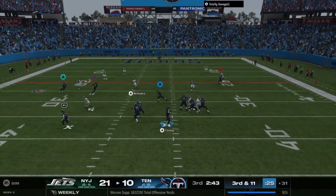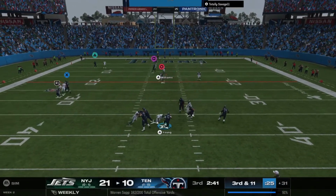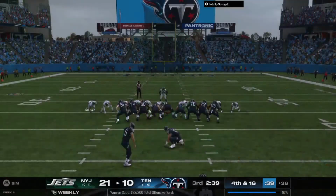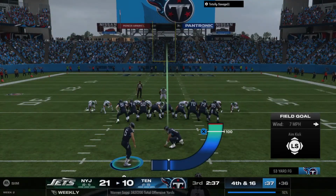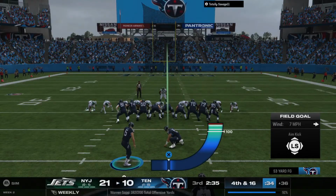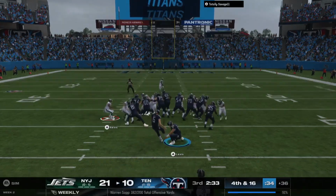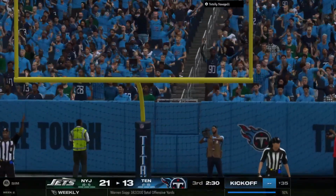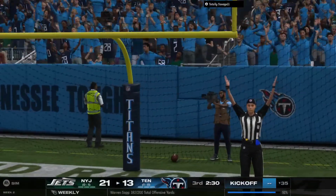On 3rd down, he'll drop to throw. Under pressure, and down he goes. They sack him back at the 36. Here's Nick Folk now on for the field goal. It's a 53-yard attempt. Folk's kick is good, and that'll make this an 8-point game.